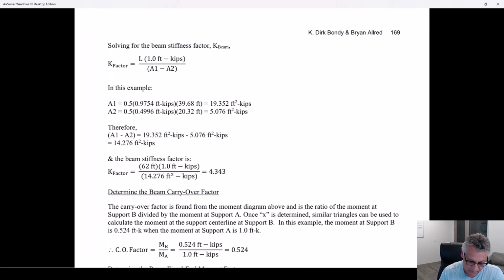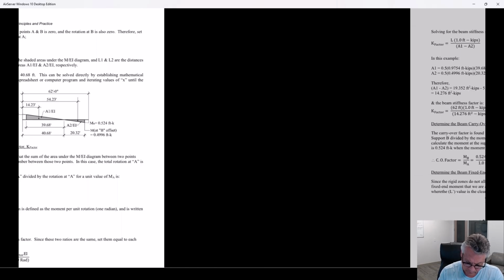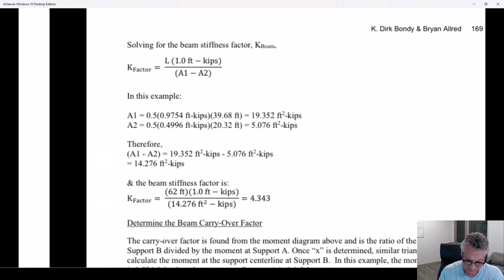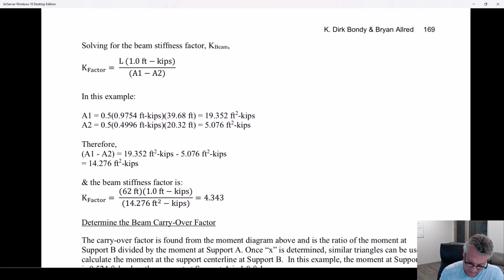When I solve for the K factor, I get the length of the beam and the 1 foot-kip moment, and the EIs have canceled, and I really have just area 1 minus area 2. So I can calculate what area 1 is and what area 2 is. Once I established what that inflection point was, I take the difference A1 minus A2, and the stiffness factor is the length of the beam times 1 foot-kip of moment divided by A1 minus A2.